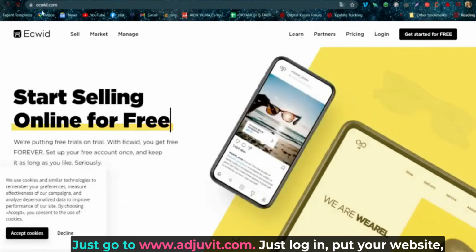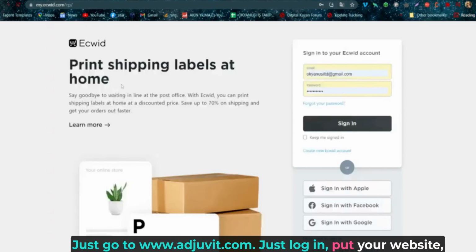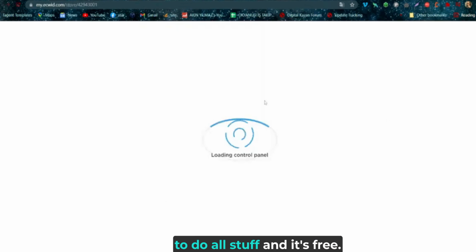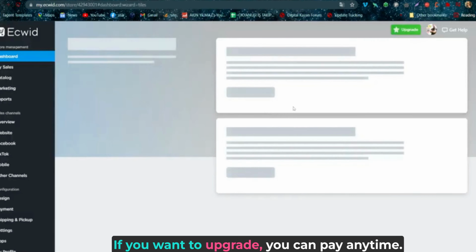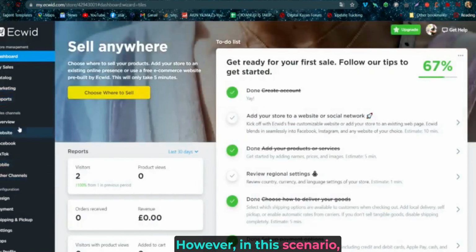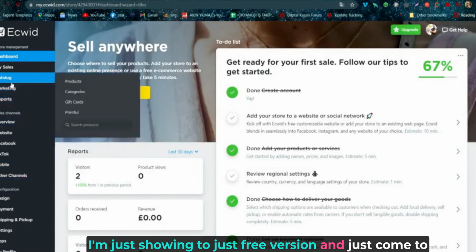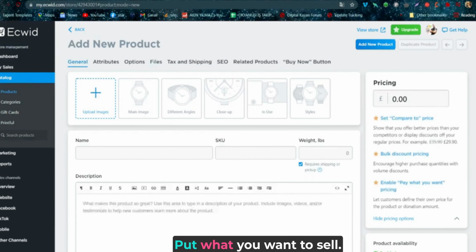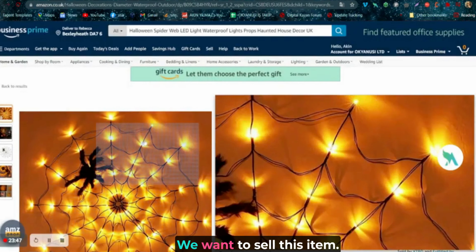Just go to www.edgewit.com. Log in, put in your website, and grab all the information. It takes about 5 minutes to do all of this, and it's free. If you want to upgrade, you can pay anytime. However, in this scenario I'm just showing the free version. Come to catalog and product, and when you come here, add a product, put in what you want to sell. In this scenario, we want to sell this item.